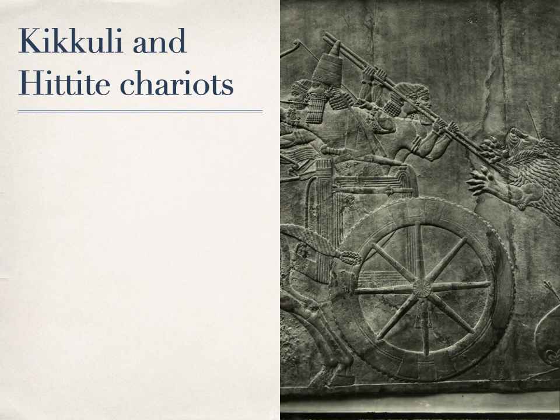Okay, so the flip side of the Egyptian use of chariots is, of course, the Hittite use of chariots. One of our few actual sources for chariot warfare in this period is a manual written by a trainer, Kikuli, from about the mid-14th century BCE.